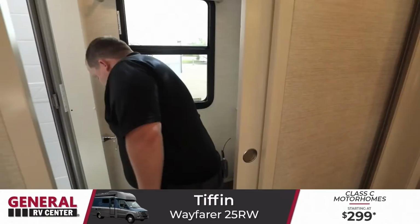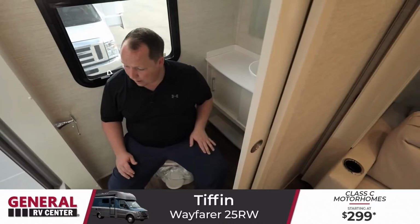Listen, folks, small motorhome. That means you're going to have a tight bathroom. This is not tight at all. I have plenty of space. Oh, I love that sink bowl. I know. And this is just a great, huge bathroom. Again, for such a small motorhome, I absolutely love that.